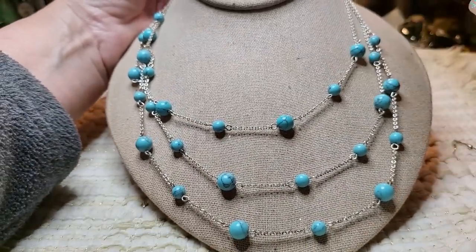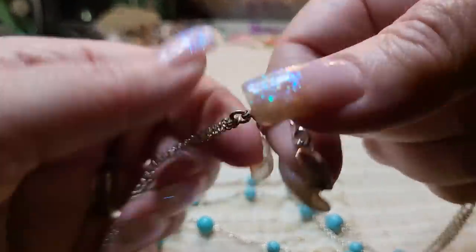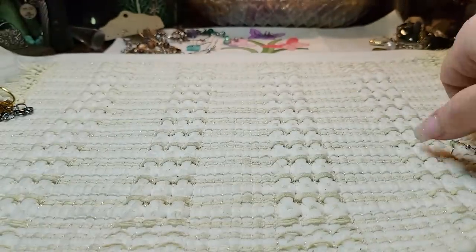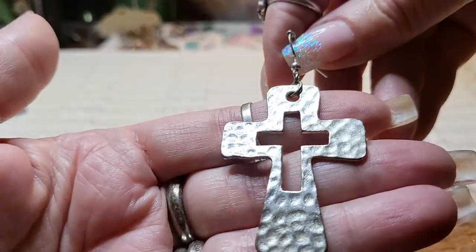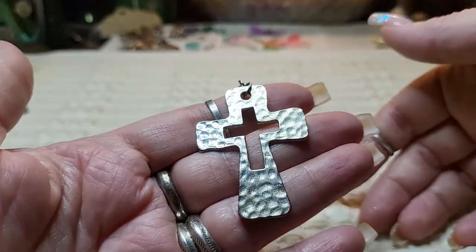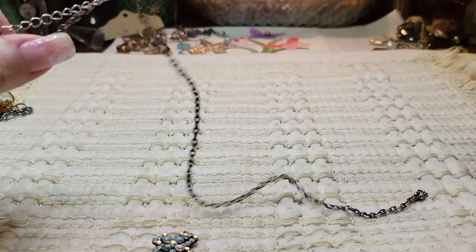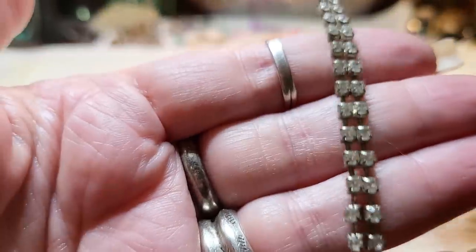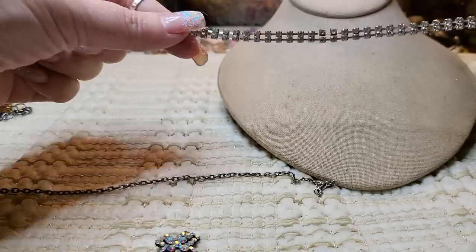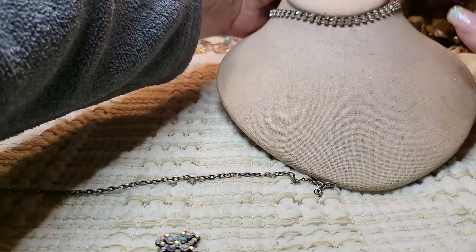Mm-hmm. Chaps makes nice things. They hold up very nicely. Very nice. Okay, this was an earring that was stuck in there. Silver tone earring, cross. I can tell because there's a little copper coming through on the edge there. So that's definitely silver tone. And then we have another necklace, rhinestone choker. Definitely a choker with a lobster claw clasp. And that's what it would look like.